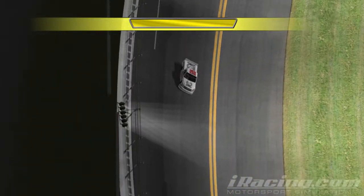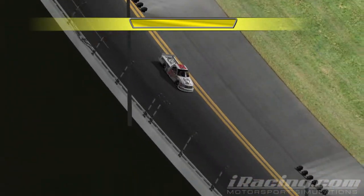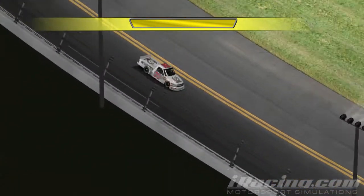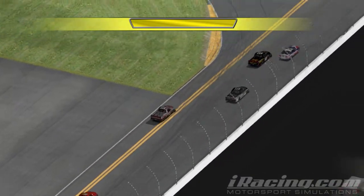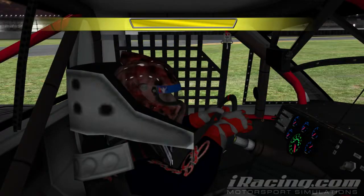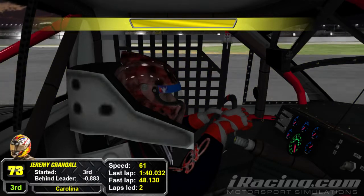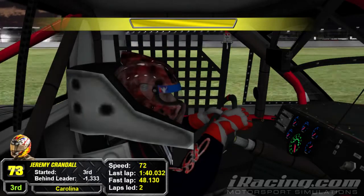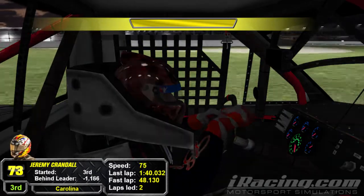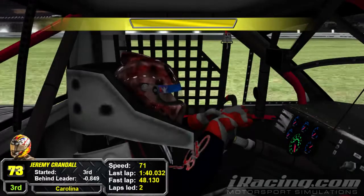Let's see if we can get an interview. I'm going to pick up Jeremy Crandall in the 73. Hey, Mike Ellis up in the booth for Jeremy Crandall in the 73, GeorgeBark.com Chevy Silverado. You got me? Yes, sir. Loud and clear. All right, well, great runs so far. You and George have been pretty much top five most of the night. How's your truck and how's the strategy working out?